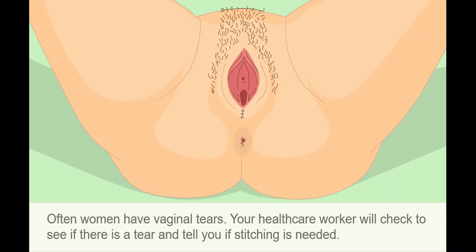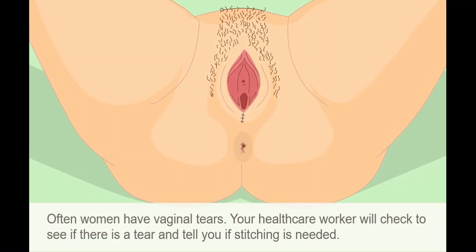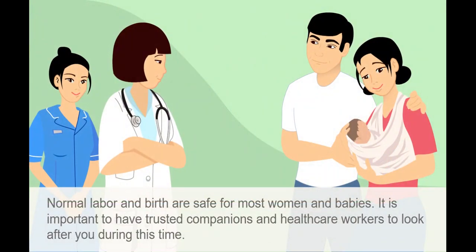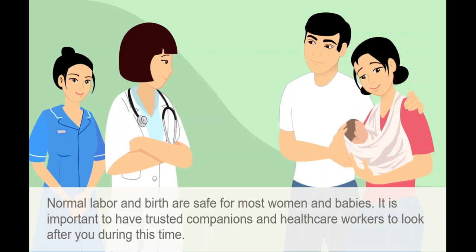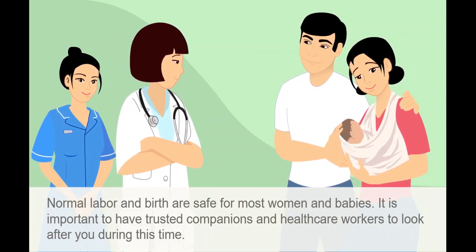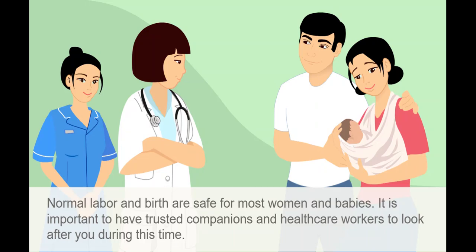Often women have vaginal tears. Your healthcare worker will check to see if there is a tear and tell you if stitching is needed. Normal labor and birth are safe for most women and babies. It is important to have trusted companions and healthcare workers to look after you during this time.